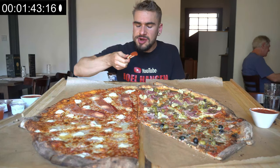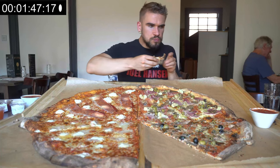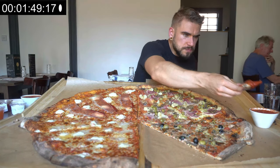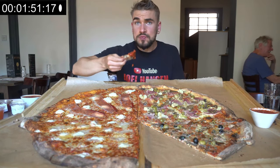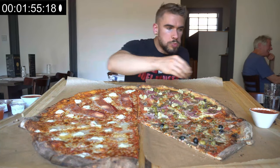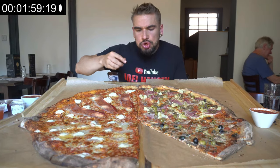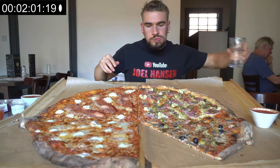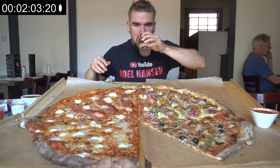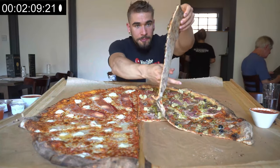Definitely a crisp on that crust. But I like the sourdough. It has a really good flavor on it. Mascarpone, for those who are not familiar, is essentially cream cheese. Having the combination of tuna and anchovies on a pizza, again, a little far off. I've heard of anchovies, but tuna? Crazy. You know, buffalo mozzarella, anyway, I could go on.